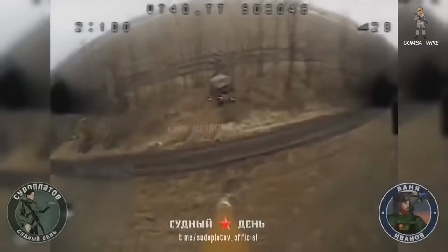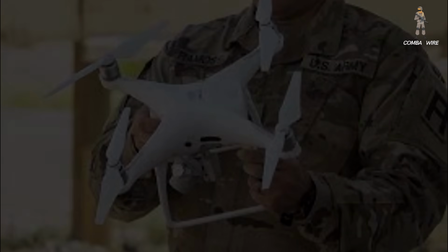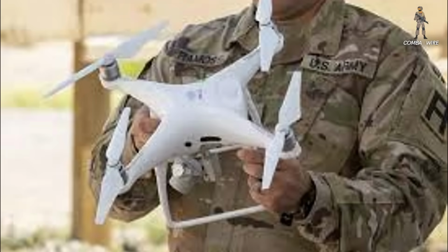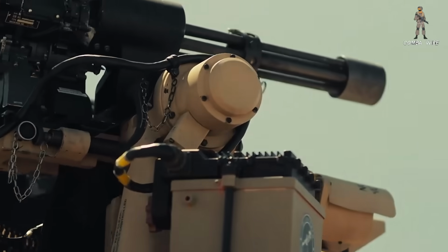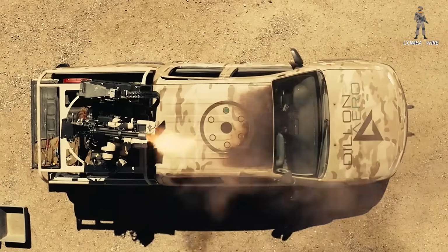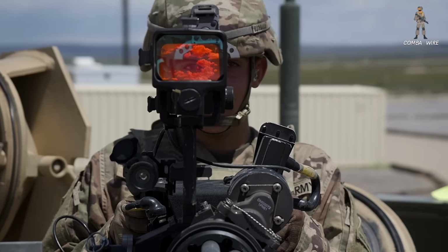Think about it. Drone threats are everywhere now. From the battlefields of Ukraine to the deserts of the Middle East, we've seen how cheap, nimble drones can wreak havoc on armor. Traditional machine guns have a hard time keeping up with fast-moving, low-profile drones. A minigun, with its high rate of fire and rapid target engagement capability, might just be the countermeasure that armored units have been searching for.